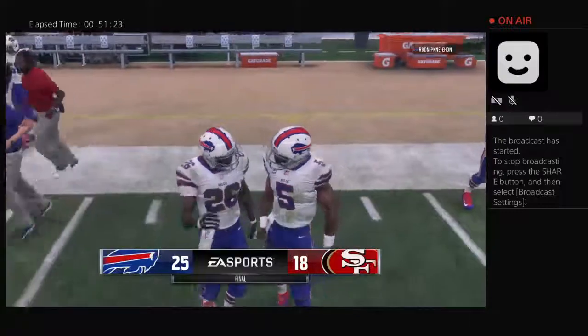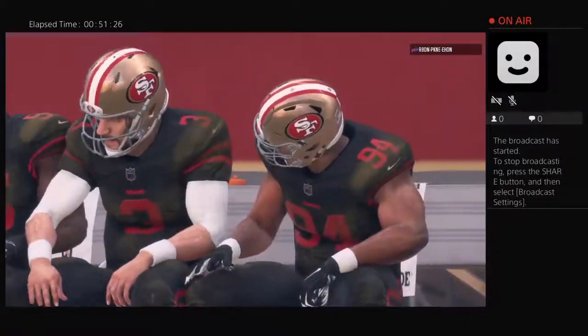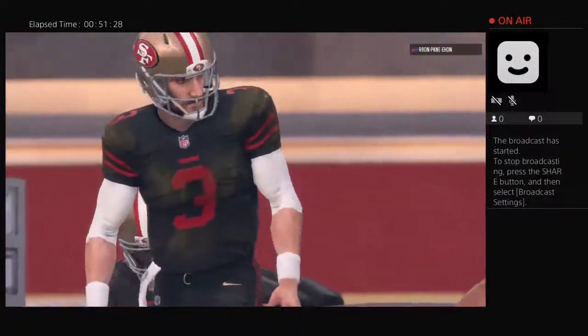Well, we were on hand for a fun and entertaining game here. Coming down really to that last play. Great job defensively to get the pick.